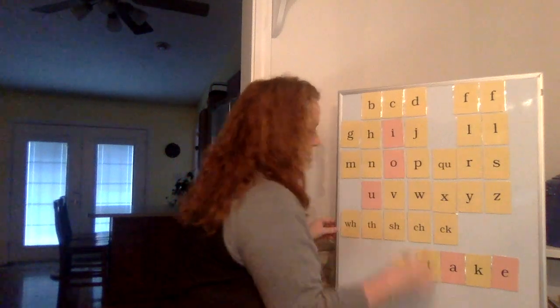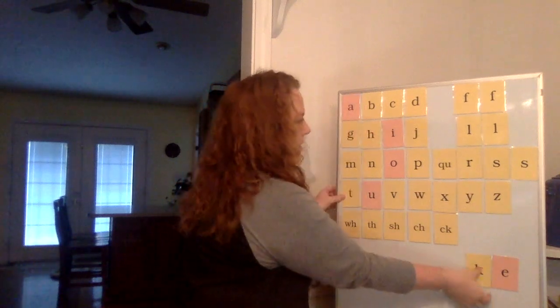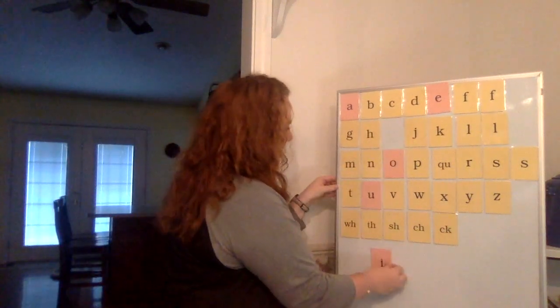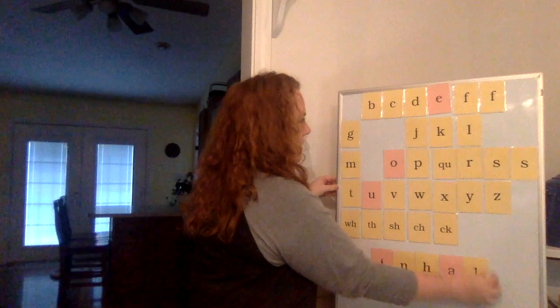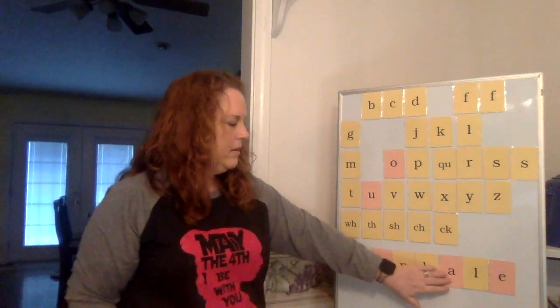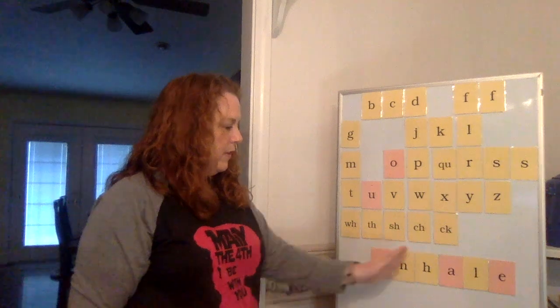I want us to tap and read. The next word that I would like to build for us, I'm not going to tell you because we're going to tap and read it. Okay, let's take a look at that word. I see 1, 2, 3 vowels. Do you notice a familiar pattern? Is this vowel going to be silent? Okay, so that means it's going to be in 2 syllables. So where would the first syllable be? Right here. And then that would be the second syllable.